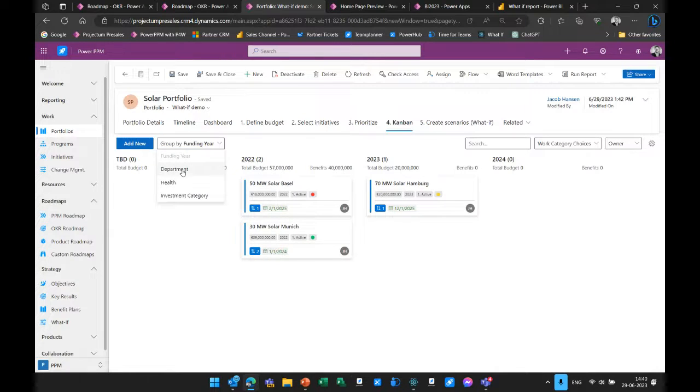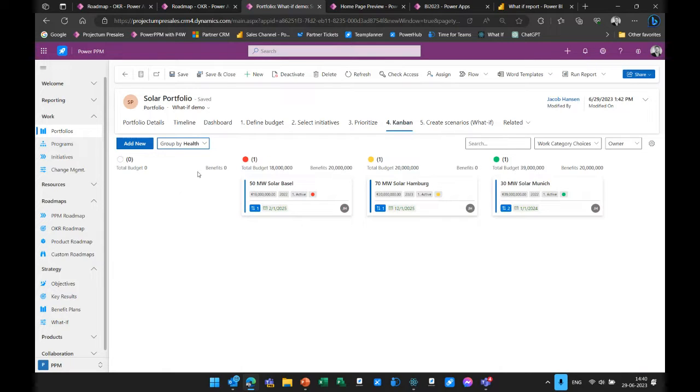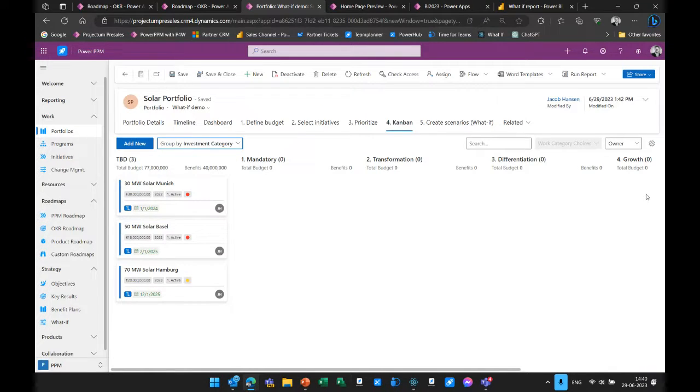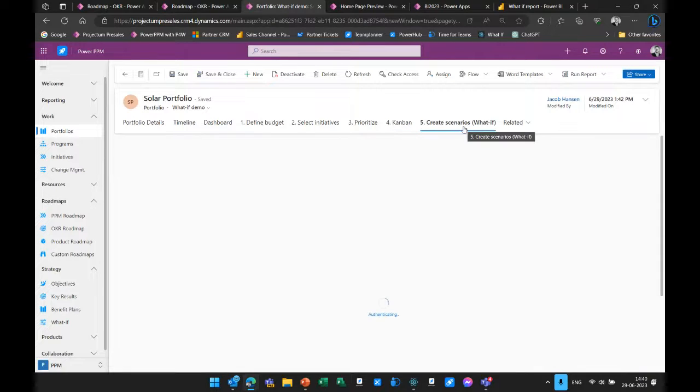If I go to department view, I could also drag and drop them by department, by health. They are red, green, yellow. So if I have a green project that is red, I will drag it in and I will identify all the projects that I have in red. They could be investment categories. You will create different views that give some sense for you. But by the end of the day, I want to do a simulation on this portfolio.